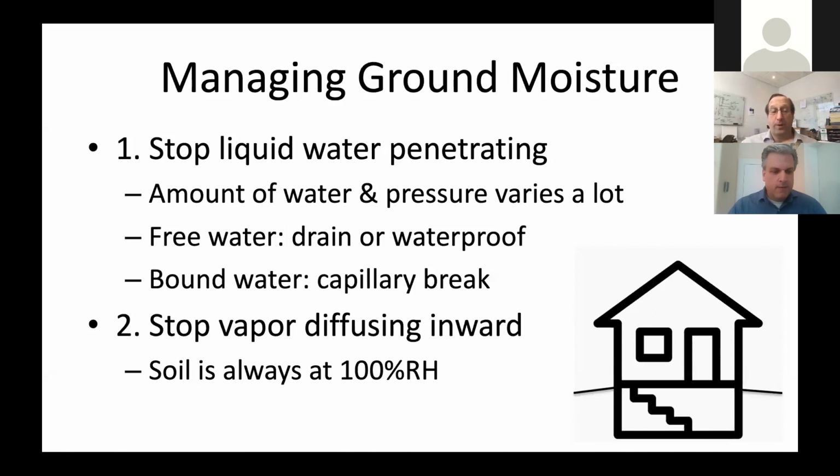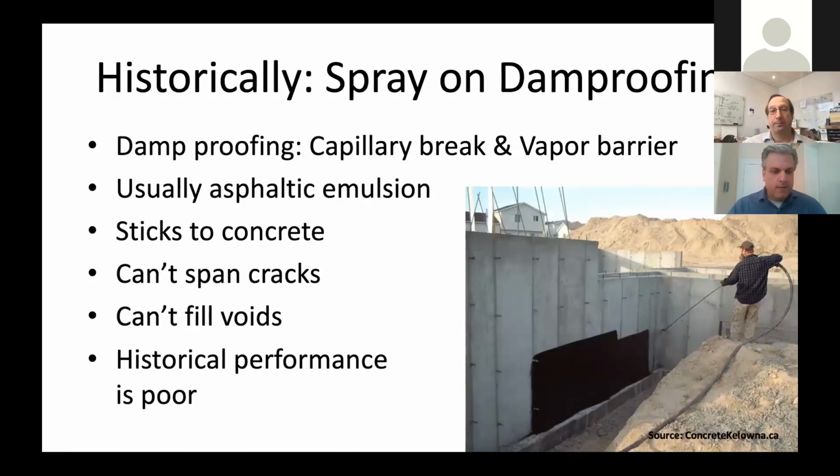The other water we have to stop is water that is diffusing inward. So we have this big wet sponge we call the dirt, and it is at 100% humidity, and it will be evaporating water, and it will move to wherever it finds a drier place, and that can also be concrete or CMU. So that would be moving just the vapor by diffusion. And to stop that, we use a vapor barrier.